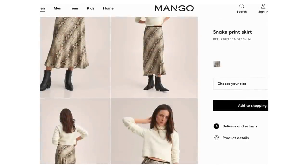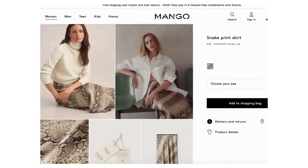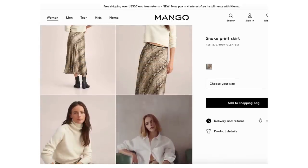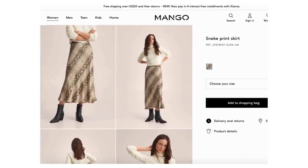This next skirt is also $50. This one's at Mango. We love this. This is called the Snake Print Skirt. This one is a little bit lighter color palette, and this one has just a singular animal print, which I know hers has multi, but y'all, I could not find that for under like $500, and I wasn't even trying to hear y'all, so this is what we went with. But this works for sure.